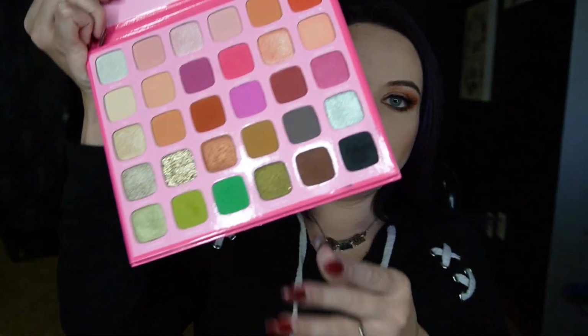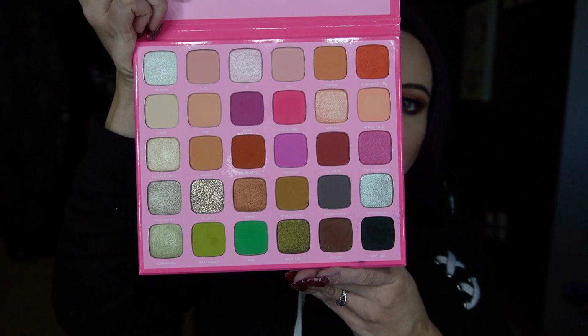I mean, how pretty is that? I love the greens. I love the pinks. I love all the different colors that you get in here. You can do a neutral color and you can have fun with different pops of colors. So way to go on that.